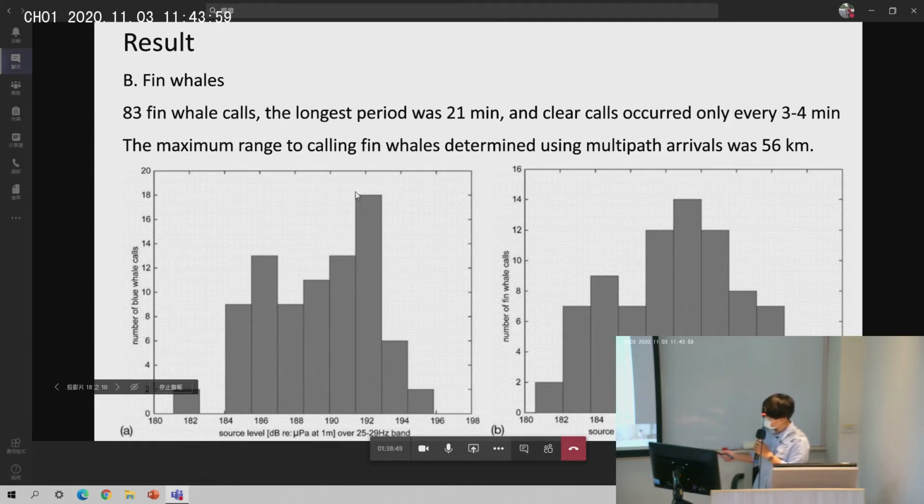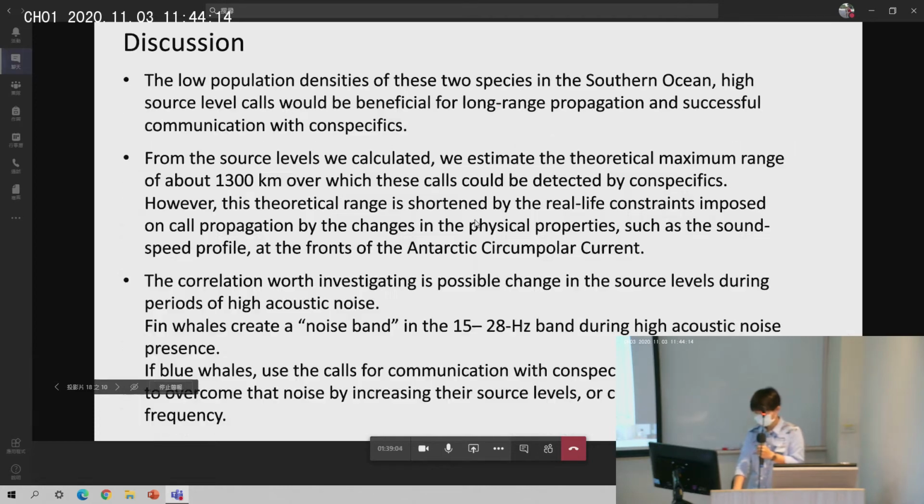This figure is the source level distribution of blue whale calls. And this is the source level distribution of fin whale calls. Given the low population density of these 2 species in the Southern Ocean, a high source level call would be beneficial for long-range propagation and successful communication with conspecifics.